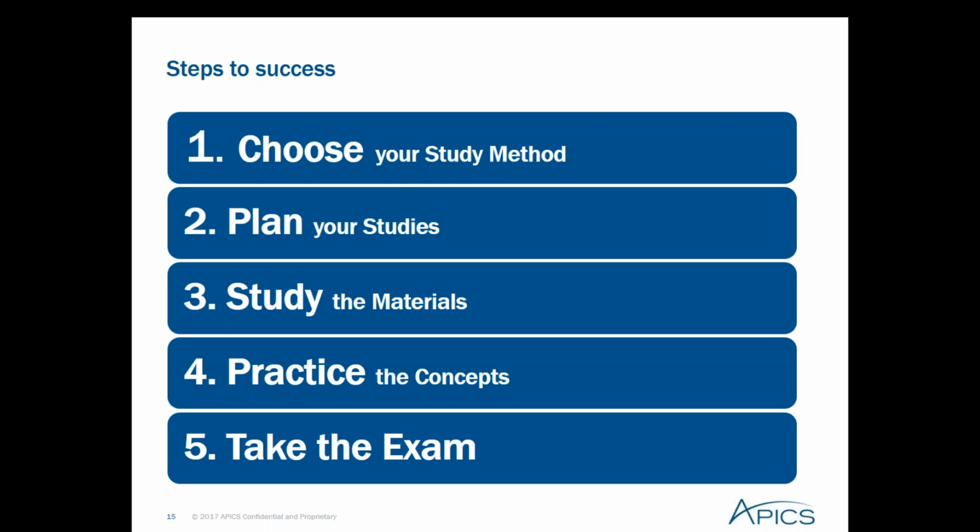So first, we want to make sure that you're choosing the appropriate study method for you. We also want to make sure you're taking time to plan your studies. And what's really important here is begin with the end in mind. Figure out when you want to schedule your exam and work backwards from there. But we also have some great tools to support you in this plan to help assess your strengths and weaknesses and really make your time valued.